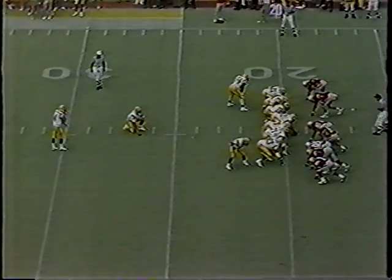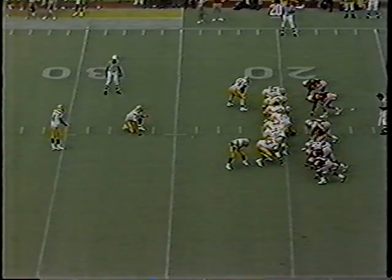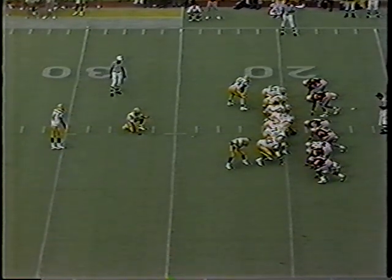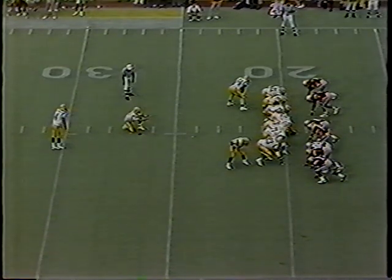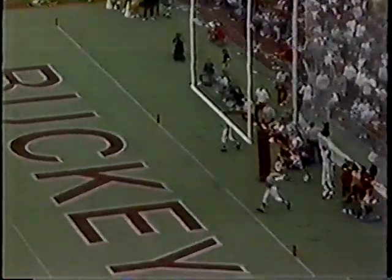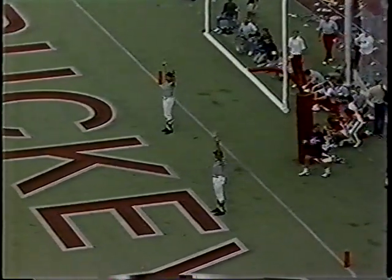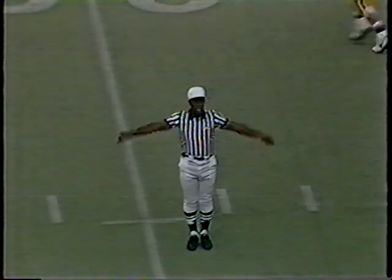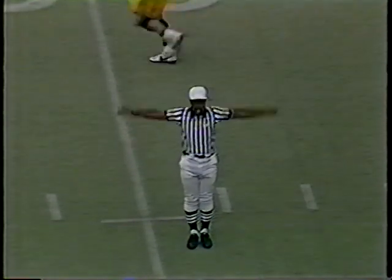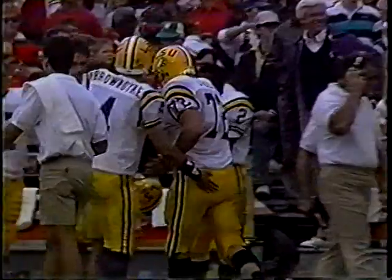Buckeye defense do an outstanding job of holding LSU to an apparent field goal try. A 37-yard try by the left footer, David Browndyke. He hooks it from left to right, and it is good. LSU draws first blood and leads 3-0. 10 minutes and 21 seconds left in the opening stanza. And the LSU Bengal Tigers are on top by a score of 3-0.